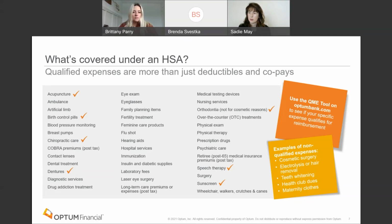It's good to kind of know what you can use it for and what you can't. So some of the things that you can't use it for are things like teeth whitening and cosmetic surgery. But some of the things you can use it for would be physical therapy or lab fees, things like that, LASIK eye surgery. So a variety of things. And we do have a really good tool on optumbank.com that you can actually look up different things to see if they're eligible expenses or not.